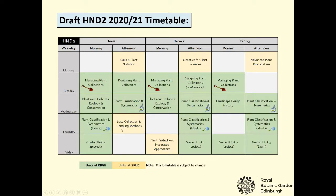So again, this is where the data collection and handling methods module is actually a really good one, because it will give you some of the skills you'll need to put your graded unit project together. And graded unit 3 is an exam, much like the first year one. It's integrated questions that cover some of the key modules. So that's the second year timetable. And again, if you've got particular questions, we can flip back to this at the Q&A session at the end.